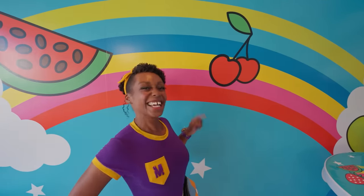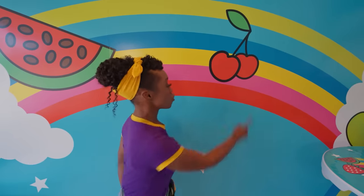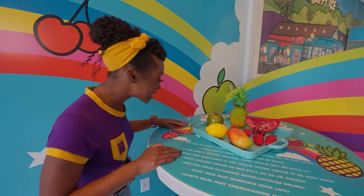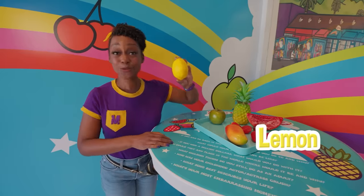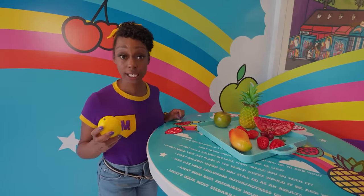Do you know what it's called? That's right, cherries. Let's count the cherries. 1, 2, two delicious cherries. Check out all these fruits. Oh, look at this one. A lemon. It's one of my favorite colors. Yellow. Do you see any other yellow fruit?